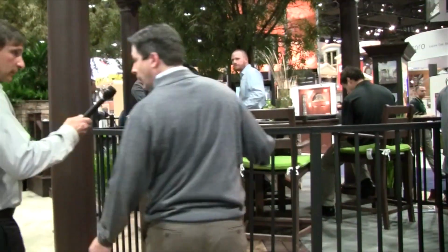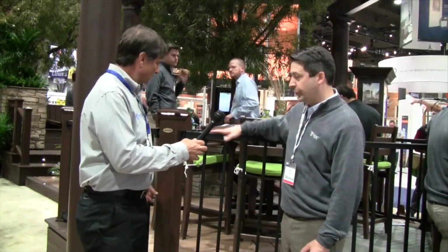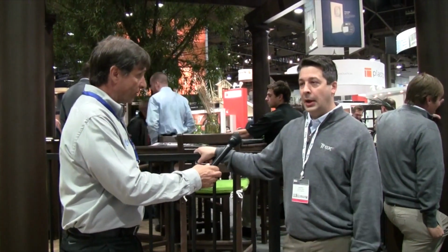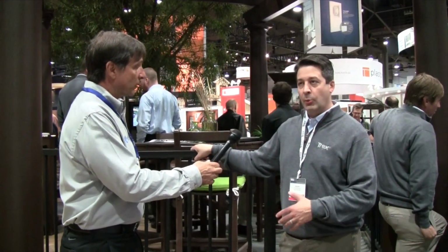And so the last thing we'll talk about today is Trex Reveal. It's Trex's entrance into the aluminum railing market. Again, what we identify in our Western markets is a lot more prevalence towards iron and aluminum. So that's one of the driving strategies behind it.